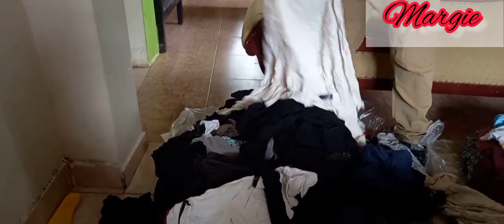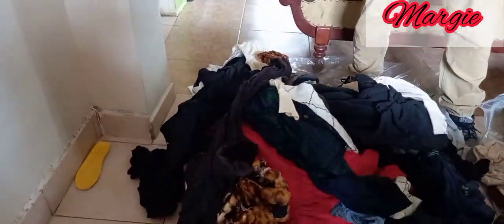You can watch the video to the very end to have a better understanding of what exactly is in this particular bale. Don't just order and then go and start saying, how come mine are all not long? Watch the video to the very end to have a better understanding of what exactly is in this particular bale.